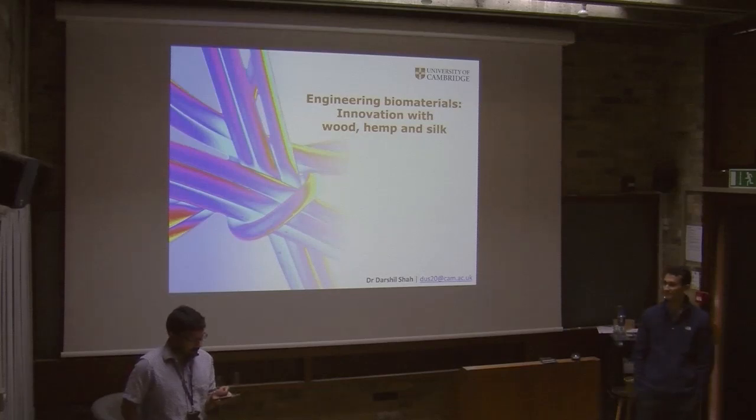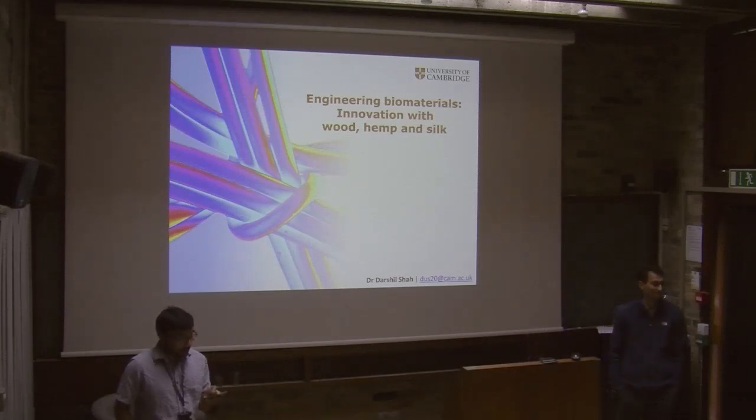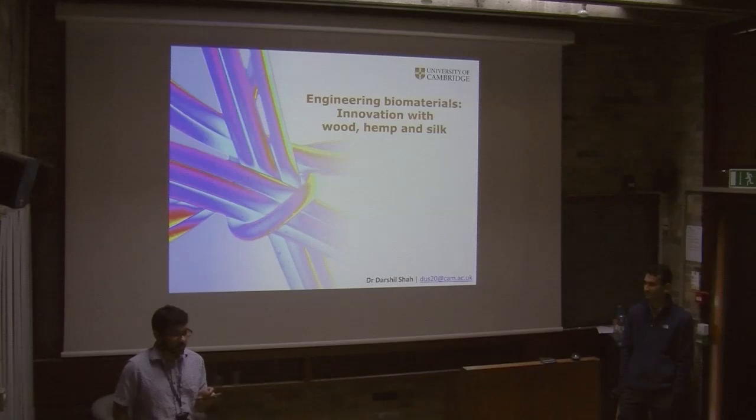Shah obtained his PhD from the University of Nottingham, during which time he developed a wind turbine blade made out of flax biocomposite. Following which he joined the Oxford University Silk Group, where he developed a high-toughened silk-based polymer composite for defense and aerospace applications. At the center here in Cambridge, he mainly looks at engineered wood and bamboo composites for construction, as well as natural fibers for reinforcement in structural composites.